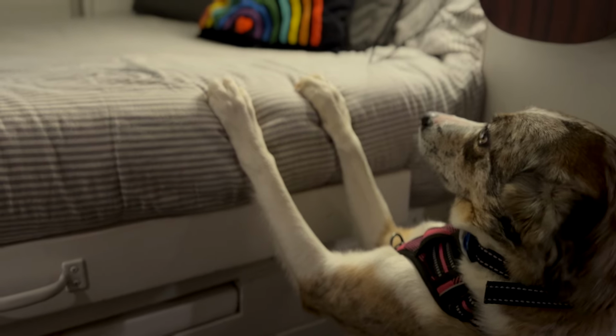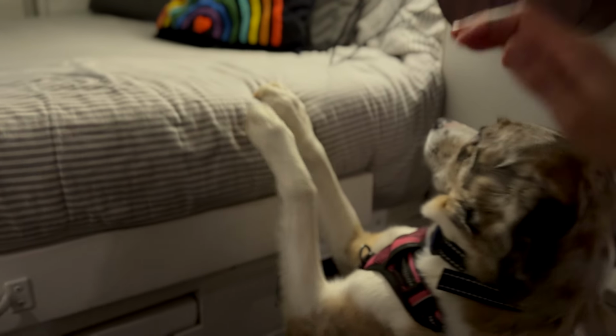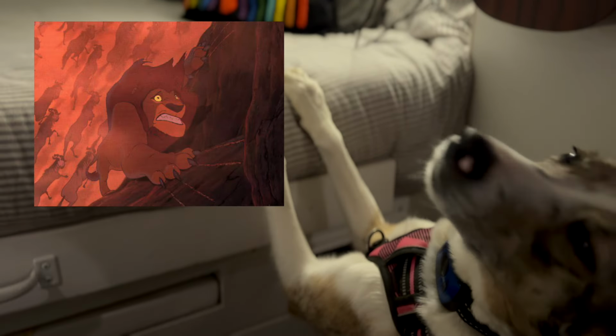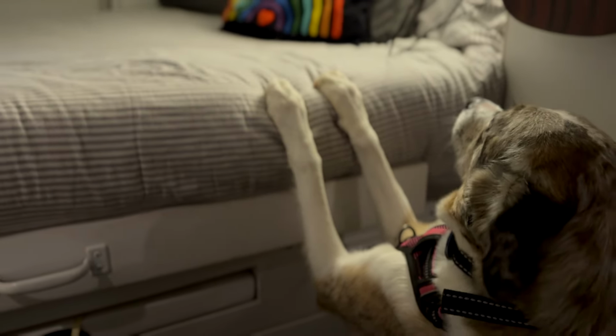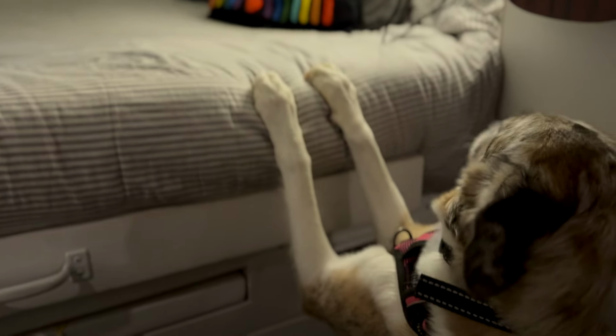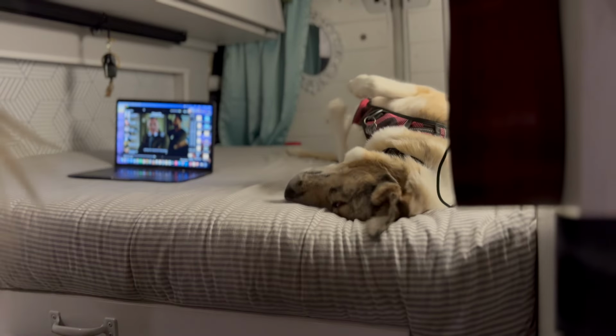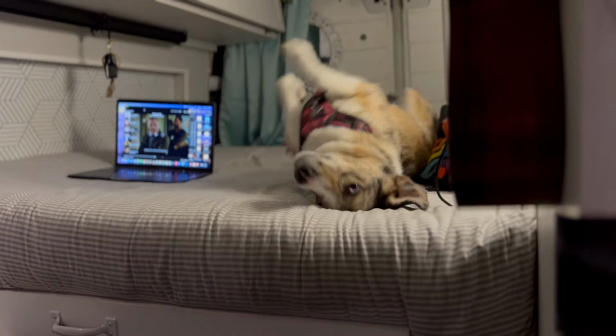Mufasa is ready for bed. Did anyone notice how morbid that is that we call her Mufasa? No one has ever commented on that. I wonder if anyone picked up on it. Oh boy, buddy, are you hot? How are you hot? Living your best life on the bed.